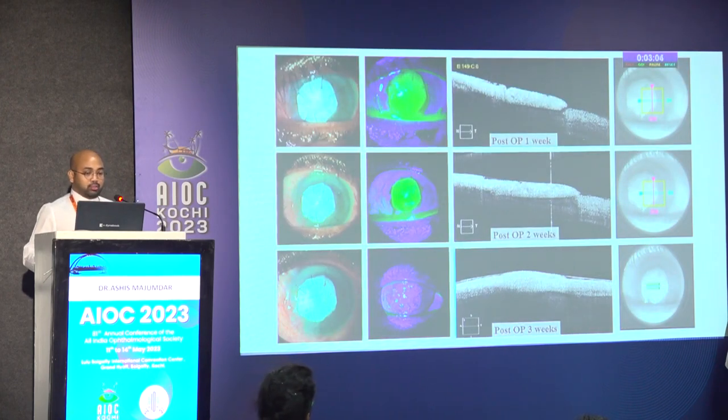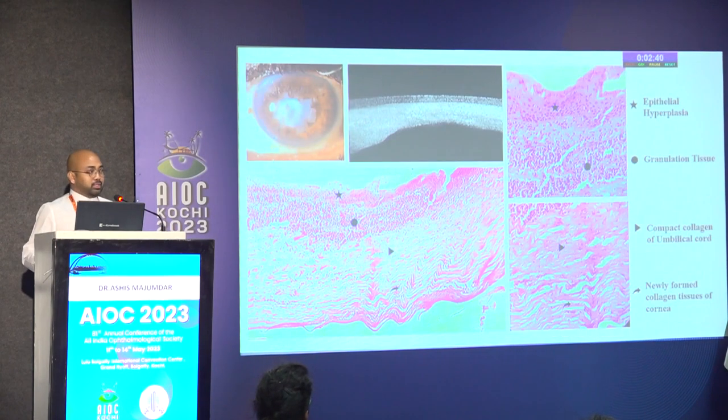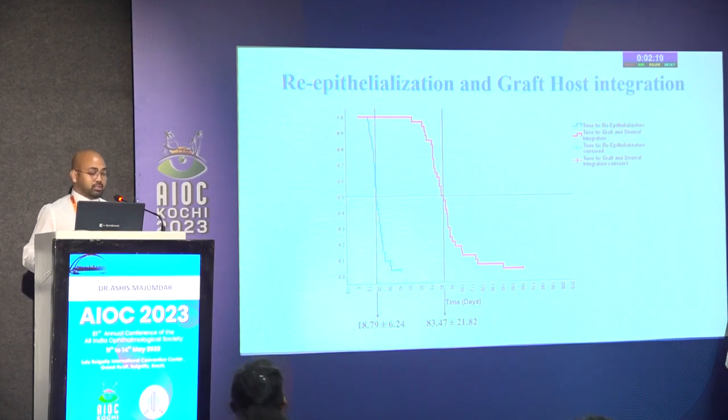In this serial photograph, you can see at post 3 weeks there is re-epithelialization, which is also seen in the slit lamp examination with fluorescein. In this serial picture, at post 3 months, there is a clear demarcation line between graft and host, whereas at post 6 months there is no clear demarcation line between graft and host. One patient had undergone keratoplasty and the lenticule was sent for histopathology, where it is shown that there is epithelial hyperplasia, granulation tissue, compact collagen of umbilical cord, and beneath that newly formed collagen tissue is present. In these cases, the mean re-epithelialization time is 19 days, whereas the mean graft host integration time is 84 days.